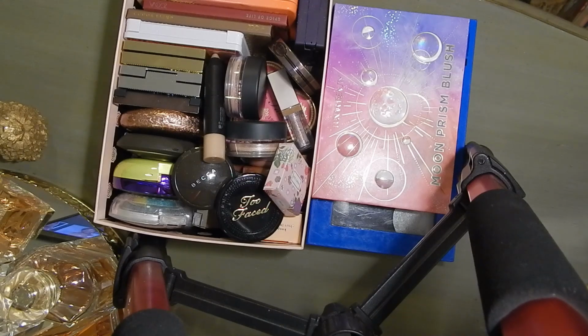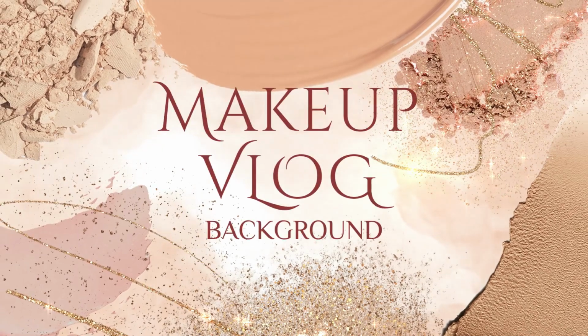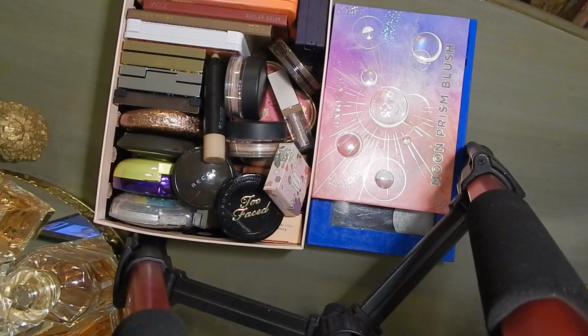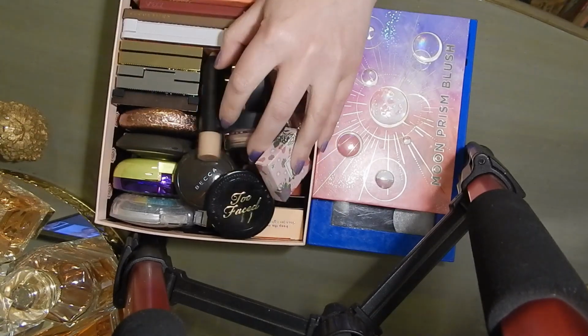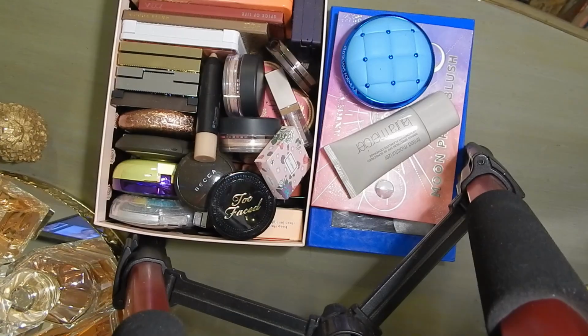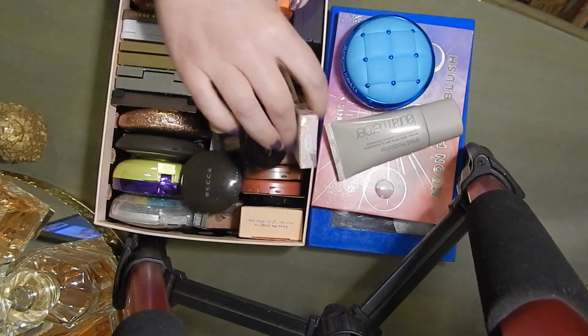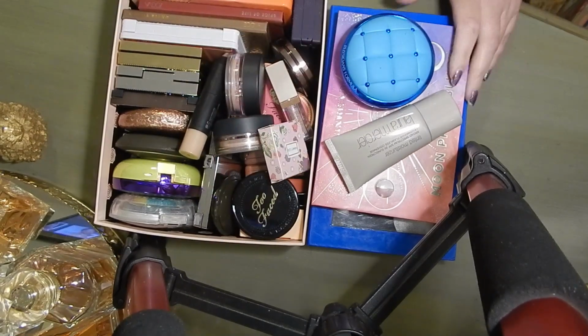Today I'm going to declutter my blushes, powders, bronzers, you know, that kind of box. As you can see, it's overflowing, so I would like to go through it. Let's go through and declutter and get this box down to a manageable level so that things are not just thrown in here.